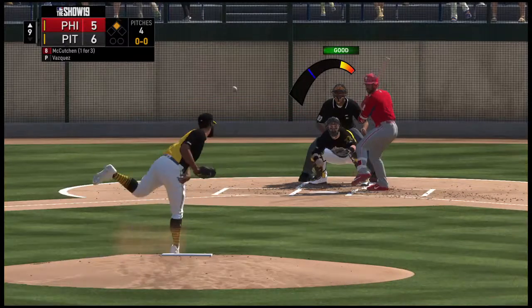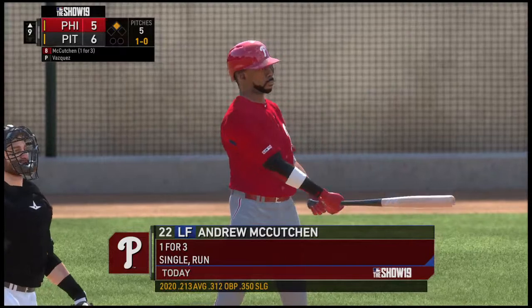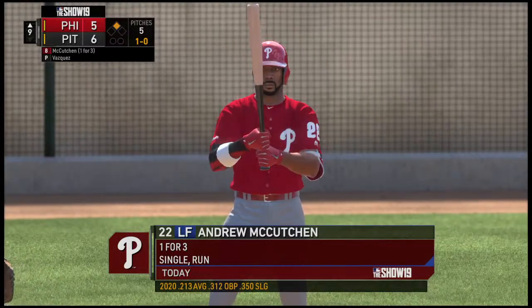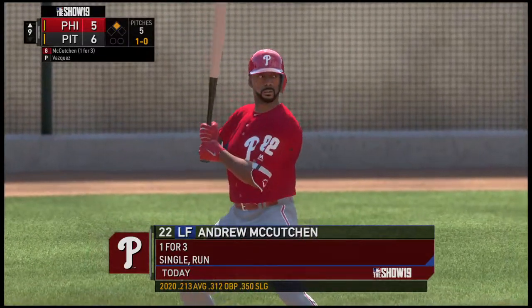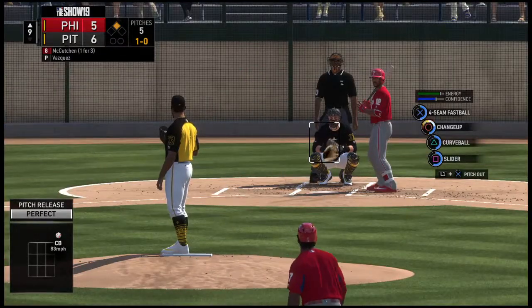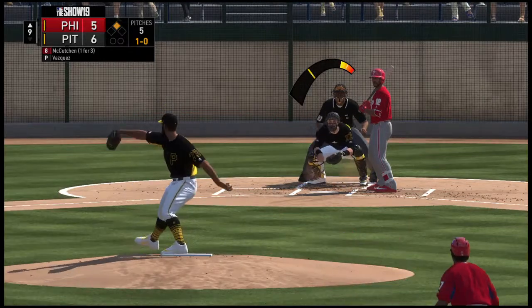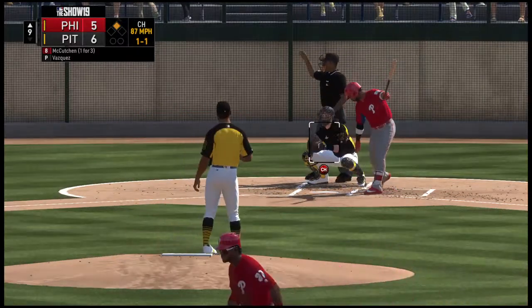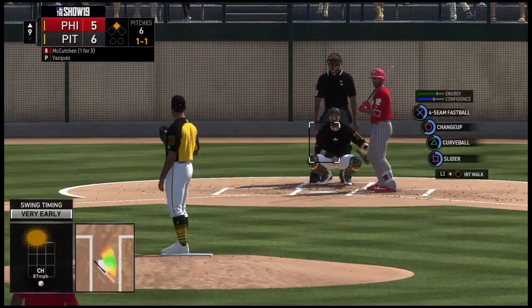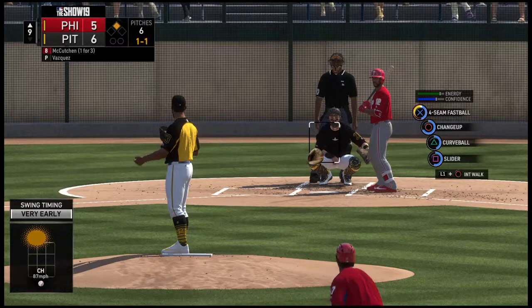Into the box, Andrew McCutchen, as he'll lay off a curveball up in the zone for a ball. 1-0. In prior matchups with Felipe Vasquez, he's 1 for 5. The 1-0 delivery. Waved at and missed as he took something off there. 1-1. Herrera leads off second with nobody out.